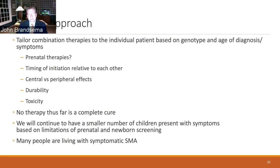What is the optimal time to start which therapy, and is there a way that we could predict that with biomarkers or with our clinical monitoring? We have to think about the motor neuron-based effects versus the effects on other tissues. We think about something like risdiplam going to the entire body, whereas nusinersen being delivered to the intrathecal space, much less of it gets to the body. And is that an advantage or a disadvantage? This gets back to that concept of involvement of other tissues that still really needs much more research to be able to understand our optimal approach.